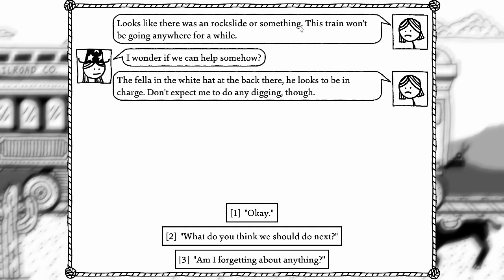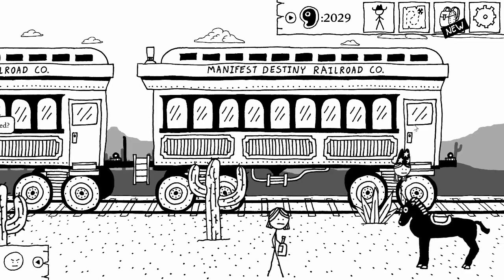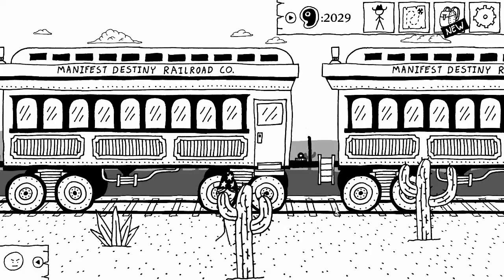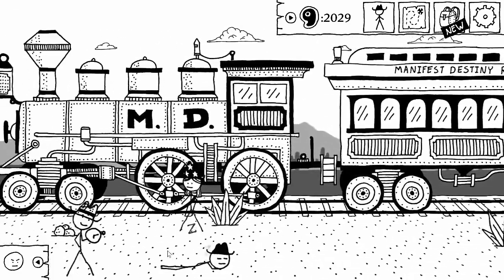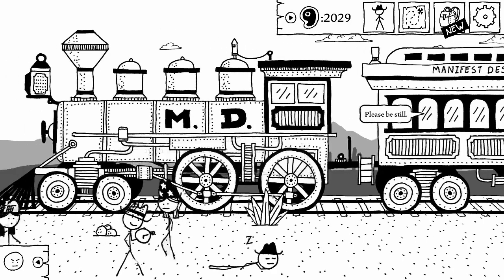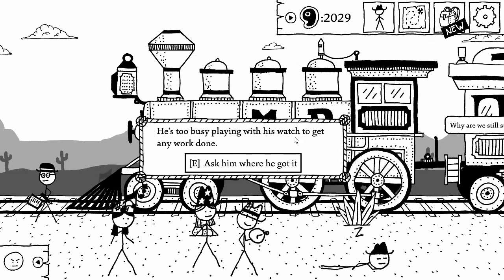Looks like there was a rock slide or something. This train won't be going anywhere for a while. Wonder if we can help somehow. The fellow in the white hat at the back there looks to be in charge. Don't expect me to do any digging though. Okay, so can't go in the doors apparently. Wait, stop doing that. Guy should never be put in charge of a switch. He's too busy playing with his watch to get any work done.